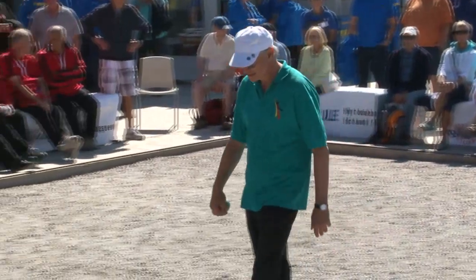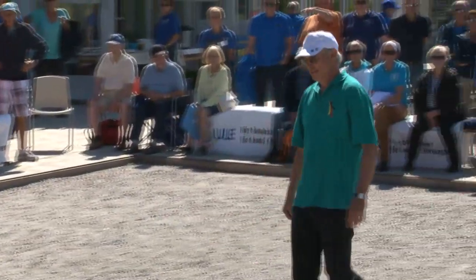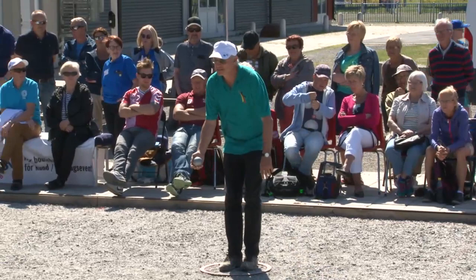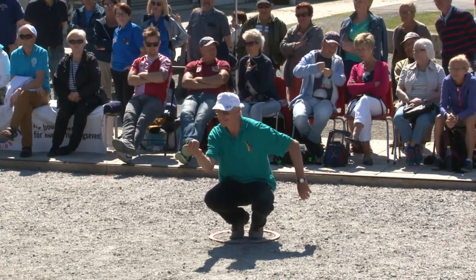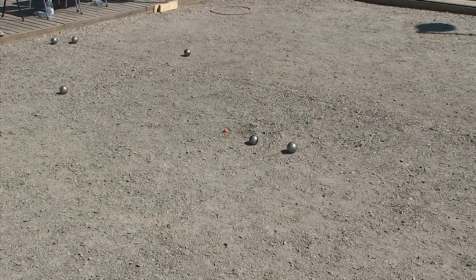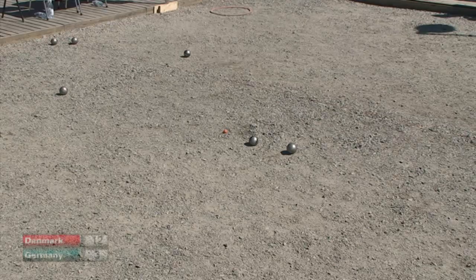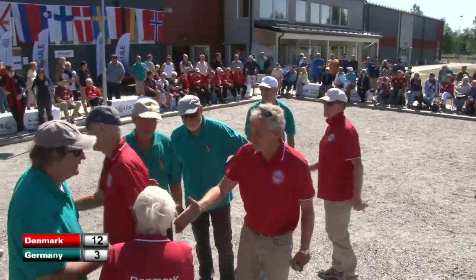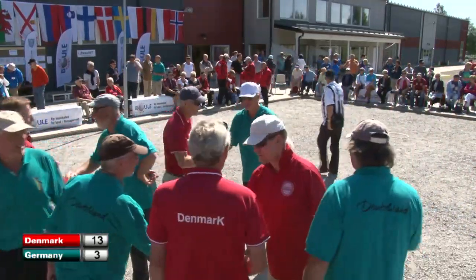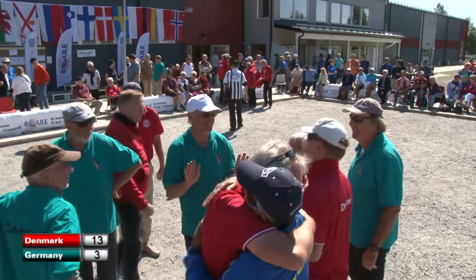And we are very close to see the final being played here between Monaco and Denmark. But it's not over yet. But now it is. So Denmark goes through to the final. They're going to meet Monaco, and the final is scheduled for 2 o'clock, 1400 hours Central European time, and we will be back then. So welcome back at 2 o'clock with the finals between Denmark and Monaco.